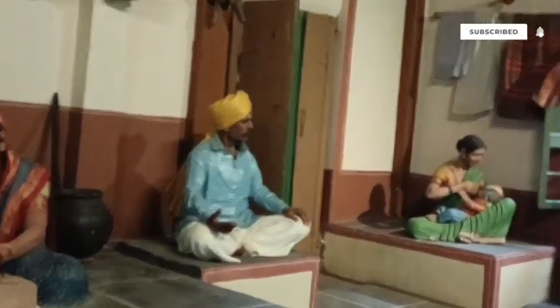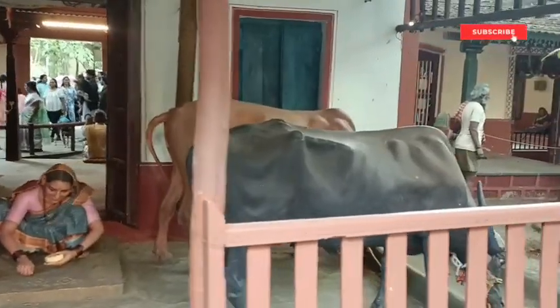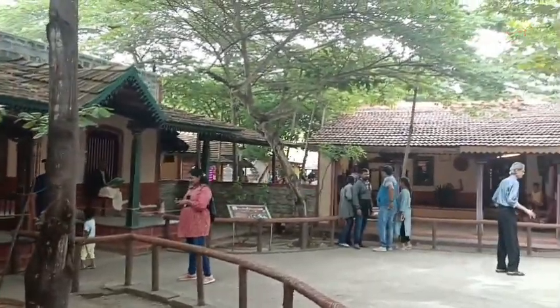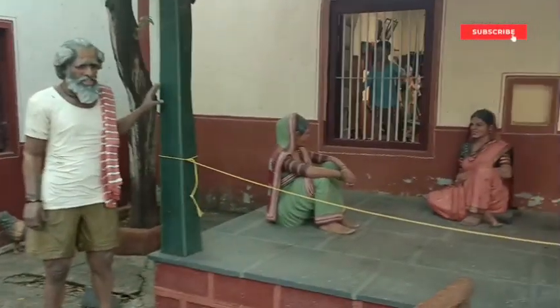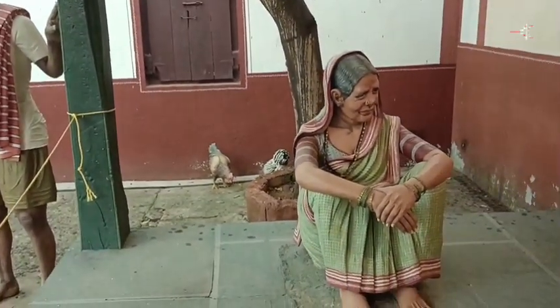Basically, when I go with the family, I don't go alone with my husband, or on a solo trip. Usually my trips will be with the senior citizens, that is my parents and my daughter, who is a small girl. So you can go with your family.